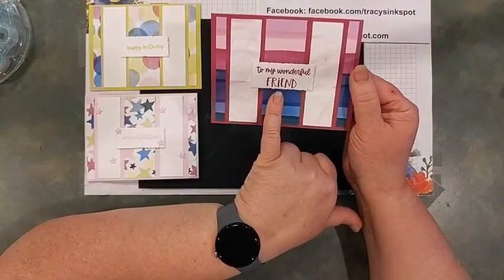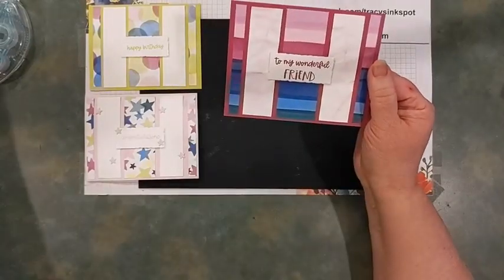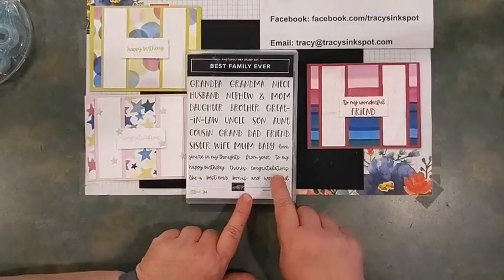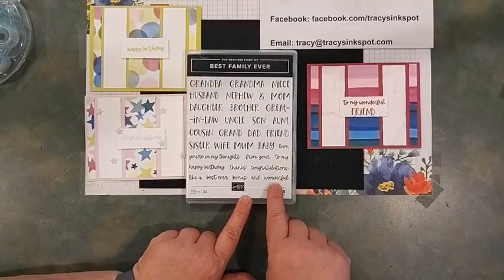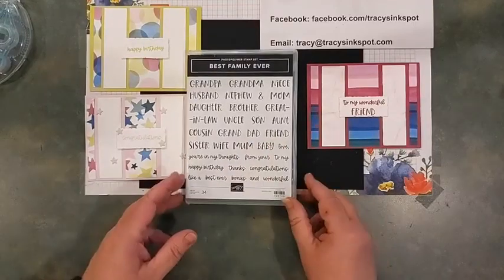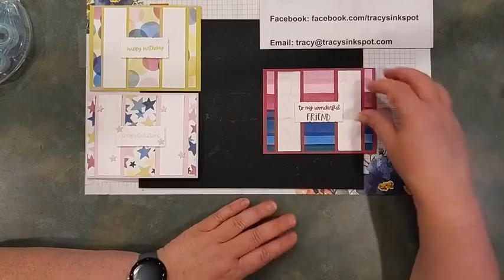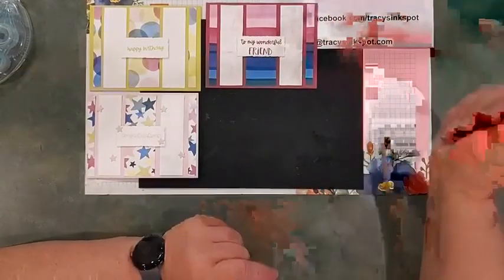And as you can see, I did a build up with this one here. So there's, whoopsie, as I throw all the stamps all over the table. So to my wonderful friend. So I used several different pieces of that to build up a phrase, making my own verse, phrase, whatever you want to call it.